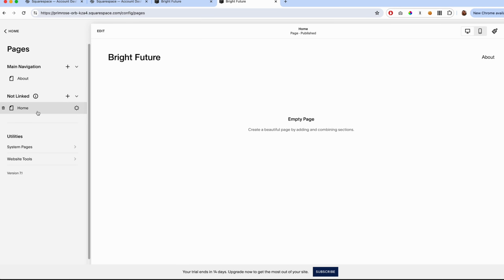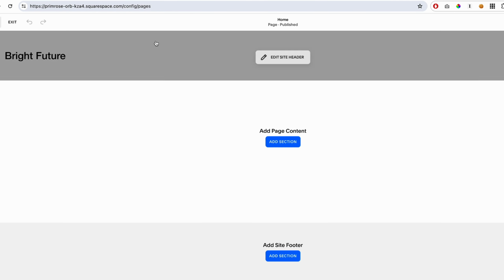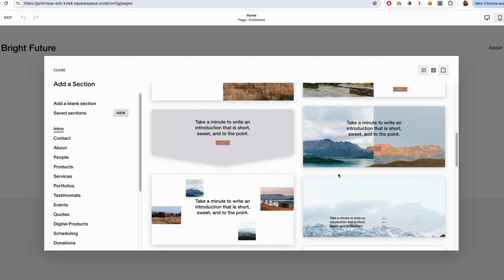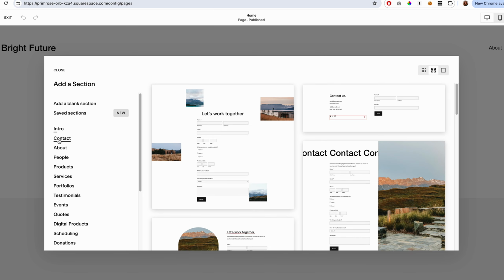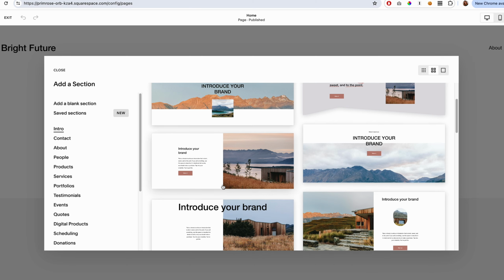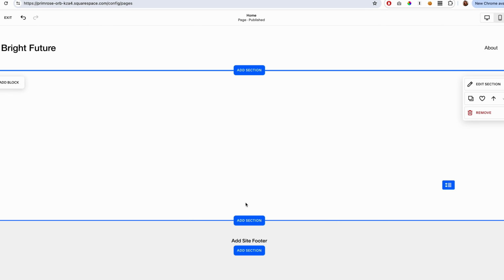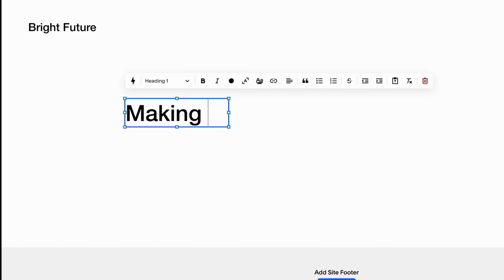If instead we start with an empty page, like the home page is an empty page right now, then we can go into edit mode by clicking on this edit button right here, and we can start adding sections to the page. If we click the add section button, we get a very similar pop-up that has page sections. Instead of entire pages, it just has page sections. And we can choose from all of these different pre-made page sections to start building out this empty page. Or we also have the option to add a blank section, and that will give us this blank slate that we can then start adding elements to and start designing it however we want.